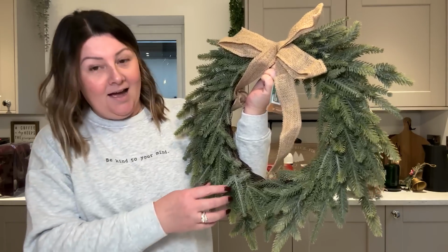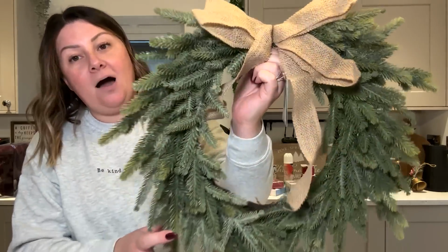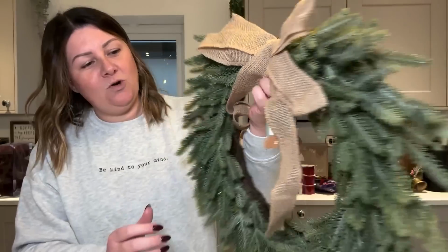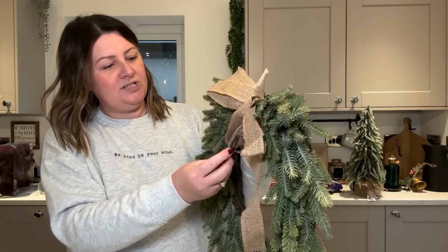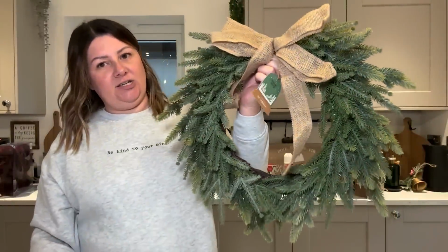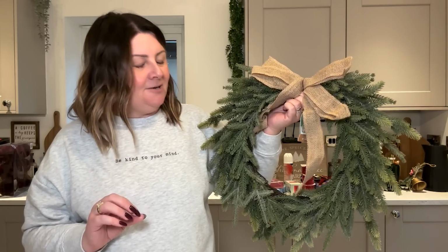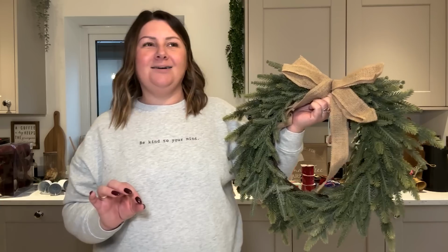I could easily, and will do before it goes out, fluff it up a bit. But I love this. It's in what I think is their Nordic Spirit range. It's 22 inches, so it's a decent size wreath. I absolutely love this. I have bought some bits and pieces from a few different places to decorate this. I do really love it as it is, and I was really tempted to leave it as it is, but I don't know.